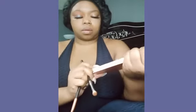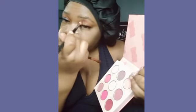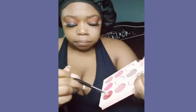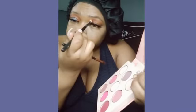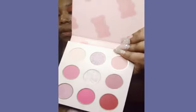So I don't wanna mess up my new palette. I'm gonna go in with Heartbreaker, which is this matte. All right, very pigmented. That color I just used was Heartbreaker, which is this one. So now I'm gonna play with this one because it's so cute. Let's see what we can do.